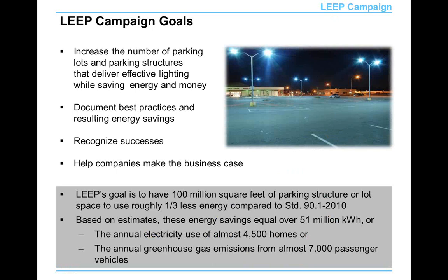this is some of the more specifics. So the campaign goal: increase the number of parking lots and parking structures that deliver effective lighting. As we said before, our goal is 100 million square feet of parking structure or parking lot. That is a large number, but in terms of the United States potential for parking lots and parking structures, it is not as large as that.